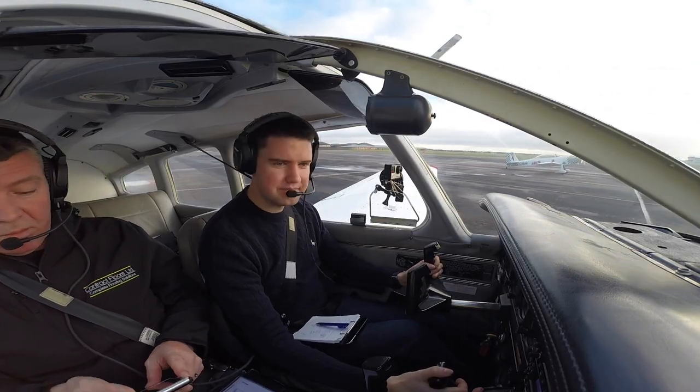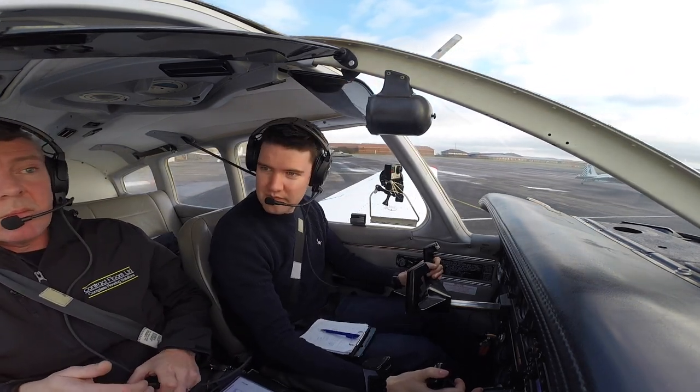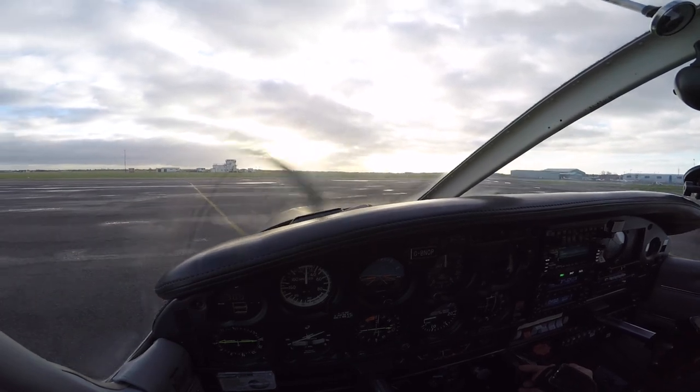Off we go. 5-Mike Delta's just turning final, 2-8. November 5-Mike Delta, runway 2-8, clear to land, 340 degrees, 10 knots. Clear to land, 5-Mike Delta.